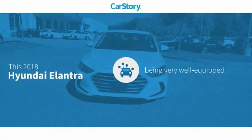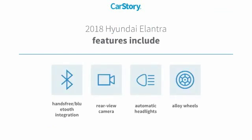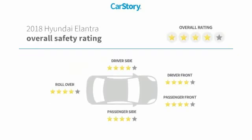Car Story research indicates this vehicle as being well equipped with popular features. Features also include alloy wheels, rear view camera, hands-free Bluetooth integration, and has been listed as an IIHS top safety pick with these ratings.